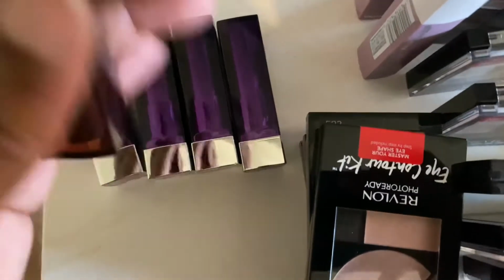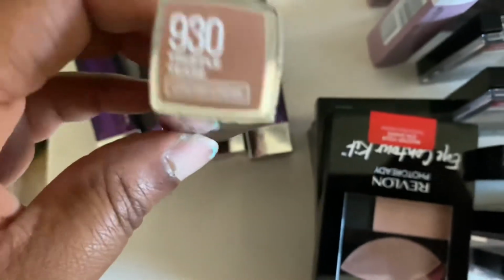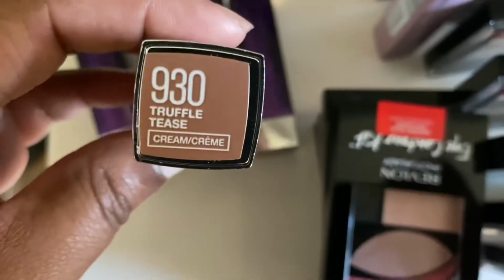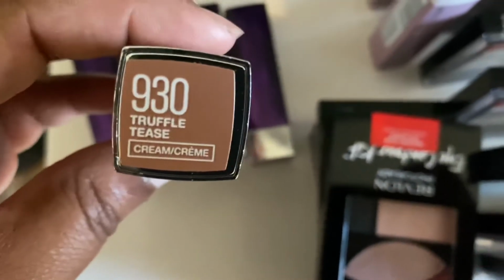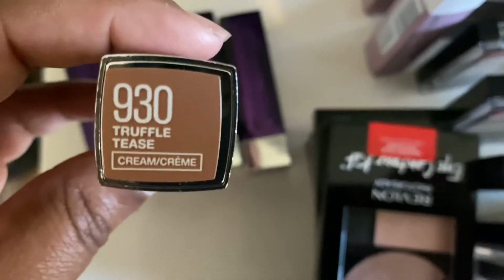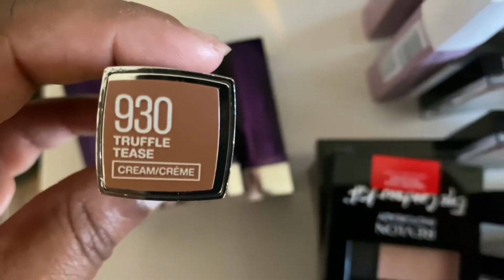Then I picked up this truffle tease. Now, this also had to be price matched. It's a little bit more expensive. It's $3.37 on the app in my store. I just went ahead and purchased it because, I mean, it's still cheap. Plus, I do Amazon FBA, so I can resell these.